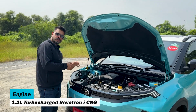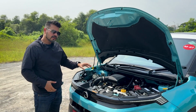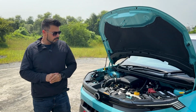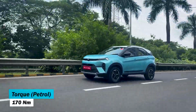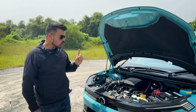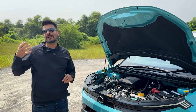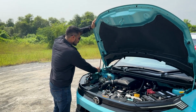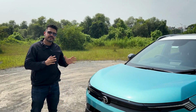This is the 1.2 liter Revotron Turbo iCNG engine that runs on both petrol as well as CNG, and it comes with a lot of safety features as well. We are going to talk about that also. But what you need to remember is that while the petrol gives you 120 PS of power and 170 Newton meters of torque, in the CNG mode, while the power goes down to 100 PS at 5000 RPM, the torque remains the same at 170 Newton meters, and that translates into a lot of fun, especially for a CNG car. Let's get inside and talk about a few features of this new CNG technology and how Tata have tried to make it safe for you.